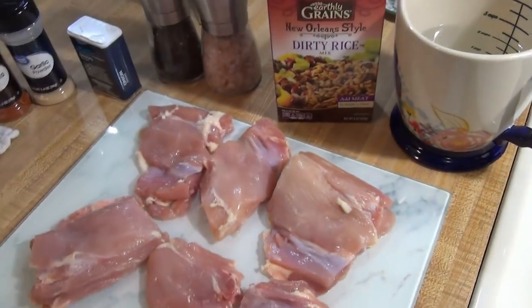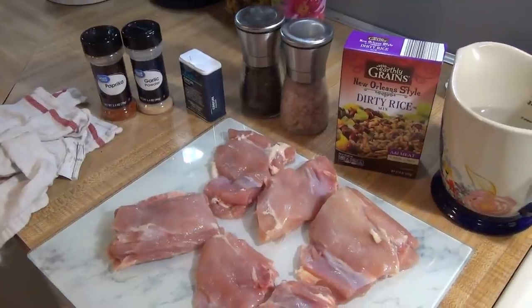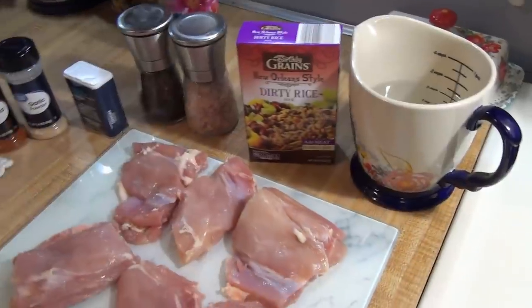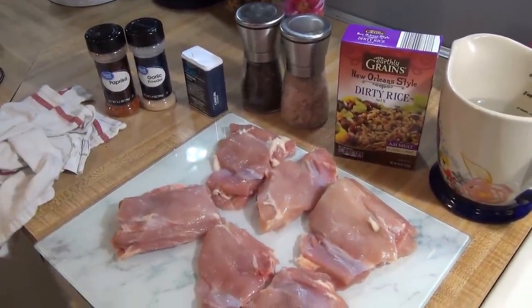So I've made recipes that were one pot chicken and rice dishes like this, but I've never done it with a box rice mix. So I've got my fingers crossed, hoping this turns out good.